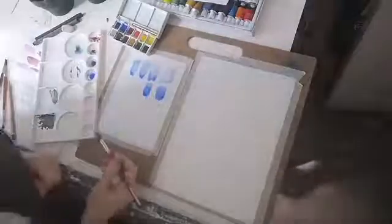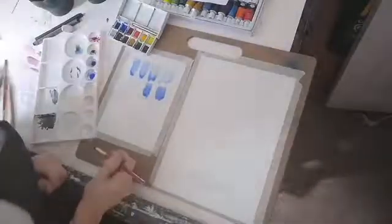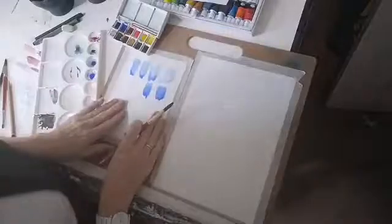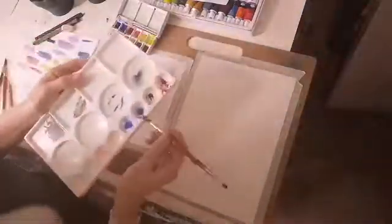Okay. The other thing I want to show you is a technique called wet in wet. Now wet in wet is just allowing your colours to mix together on the surface of the paper. So you can mix your colours together. So I made purple earlier with red and blue, but it's even more fun to let the colours mix on the paper.